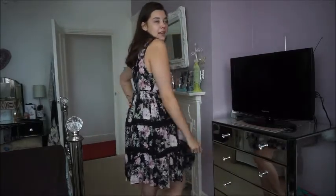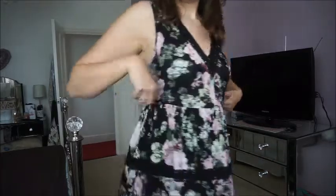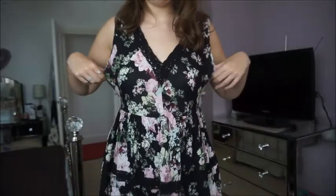So this is the crochet frill trim dress. It's absolutely gorgeous. I love the pattern and I love the fit as well, and the little belt at the back makes it so much more flattering, and it just pulls you in at the waist like that. So yeah, I love this, and it's just really flirty.